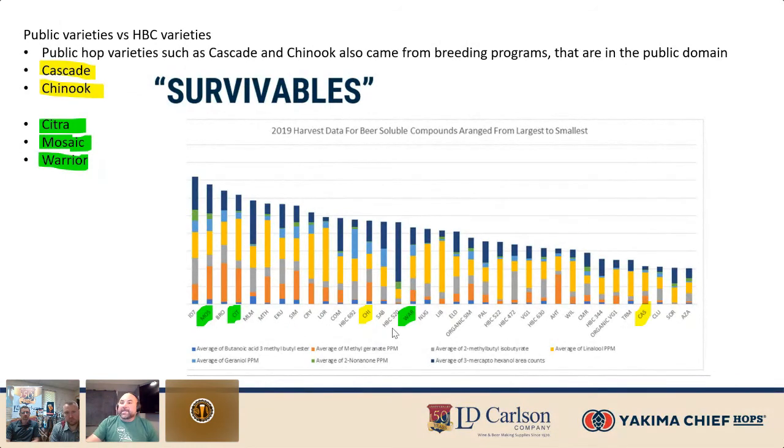And if you look at, say, right in the middle, HBC 520, really high 3-MH. So this is an example of how, in this breeding program, in the decision making, attributes and components like this can lead to being pushed along through the process. Loral is a good example, really high linalool. Brewers love to see high linalool in their Citra. We know Loral and Citra go together and it helps guide you through making a recipe.